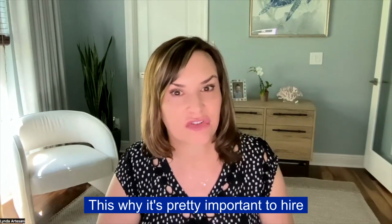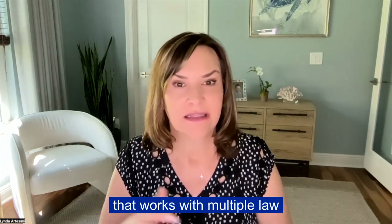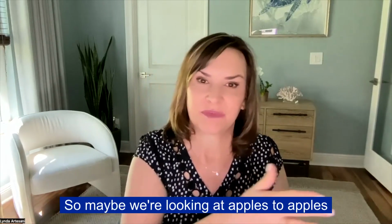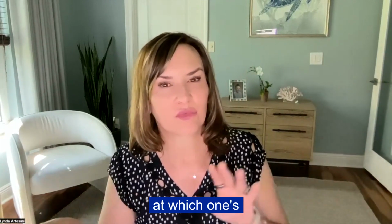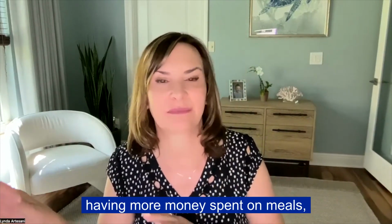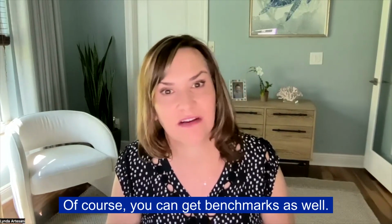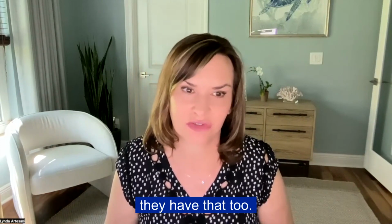This is why it's pretty important to hire a bookkeeping firm or an accounting firm that works with multiple law firms, so we can kind of get percentages. So maybe we're looking at apples to apples with two law firms, and we can look at which one's having more money spent on meals, for example, or marketing, and you can get a good gauge on that. Of course, you can get benchmarks as well, and in QuickBooks Advanced, they have that too.